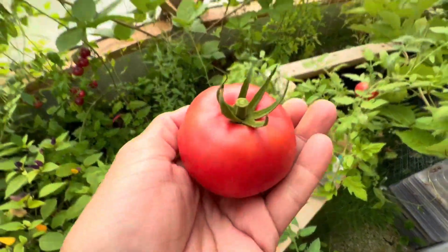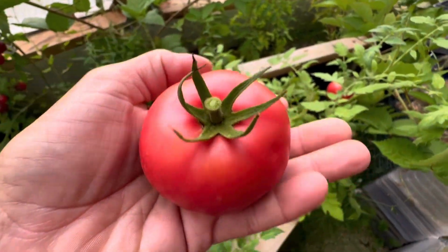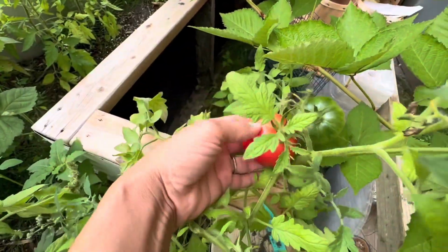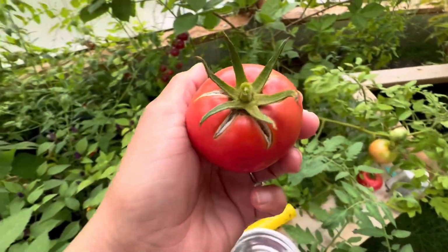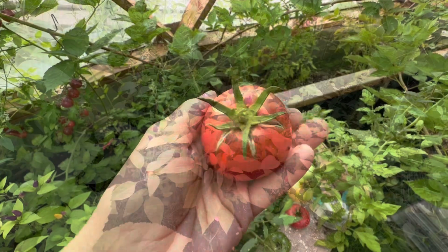Okay, so these are our Livingston tomatoes, and these are a medium-sized tomato. Sweet, very nice to have in salads, or just on a smaller piece of toast. And then we have this one. Now you can see we've got the shoulder split happening, and that's simply just from watering, heat, and then dryness.